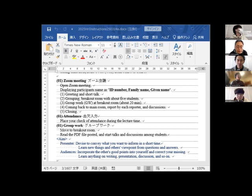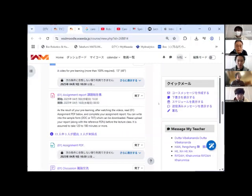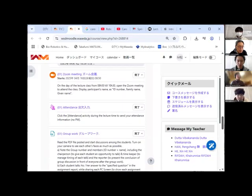As for attendance, you can record your attendance by checking this part. I don't know exactly, but maybe there is no password. Inside this attendance activity, maybe if you click the completion mark, you can assure your attendance status. Click the attendance activity during the lecture time to send your attendance information. No password. Yes.